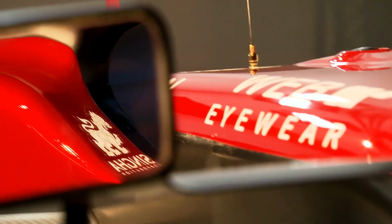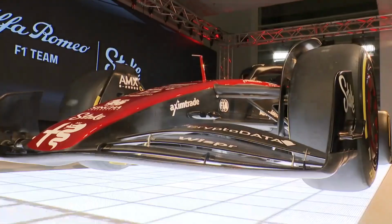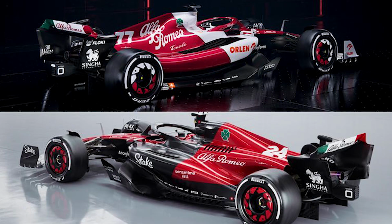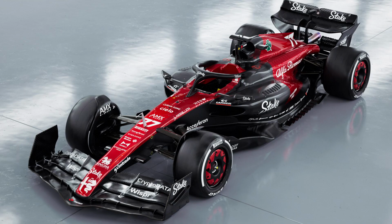However, from certain angles, I realised that it actually just doesn't look that great, as from certain angles there is a little bit too much exposed carbon fibre, and it kind of ruins the livery. But like I said, that kind of just depends on the angle of the image. That being said, it is still a beautiful shade of red, and in a way it is still one of the most colourful cars on the grid. And yes, the on-track images do look fantastic for this year's Alfa Romeo, and I can't wait to see it on track this year.